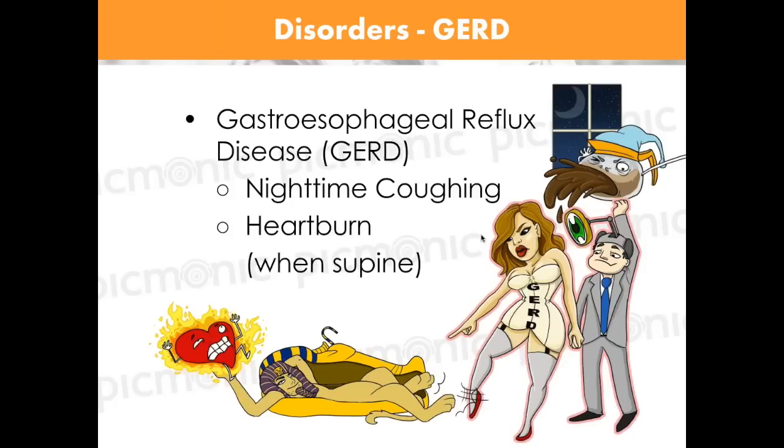So easy things first is what we want to go with. So GERD, right? Easy, so easy with gastroesophageal reflux disease. We saw what the classic signs and symptoms are, and we know immediately what we have to do. Well, raise the head of the bed.